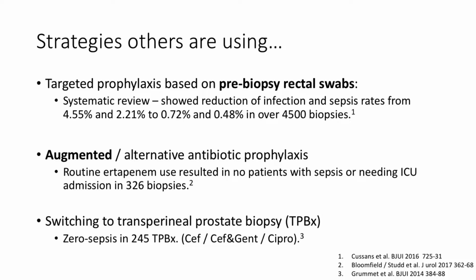Rod Studd, a previous fellow here in his group in Wellington, found similar rising rates of sepsis in Wellington and decided, in conjunction with the infectious diseases team there, to use an augmented or alternative prophylactic, ertapenem, routinely for all patients undergoing a TRUS biopsy. And in their 300 patient series, they've had no sepsis thus far.